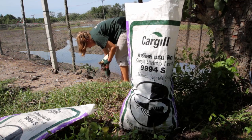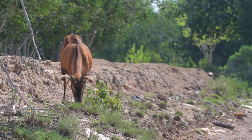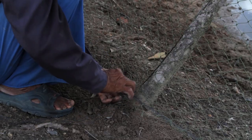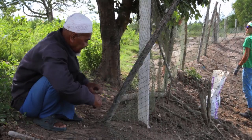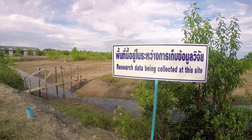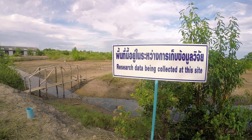Intensive farming for profits led to widespread diseases, and contaminated farms were abandoned after just a few years. One of Imam's abandoned ponds is now a model restoration site for the EPIC project. We have been restoring abandoned shrimp ponds back to mangroves using a method called community-based ecological mangrove restoration.